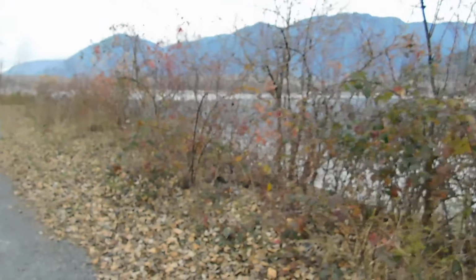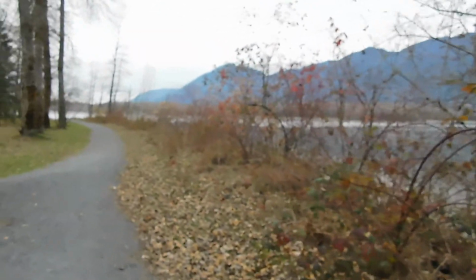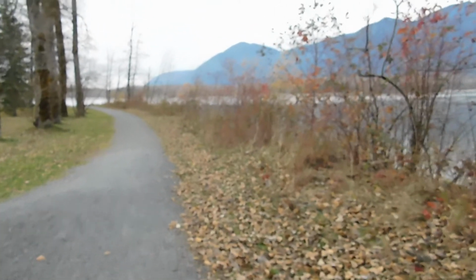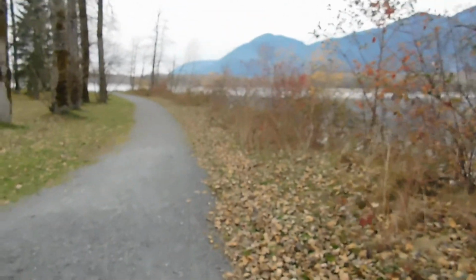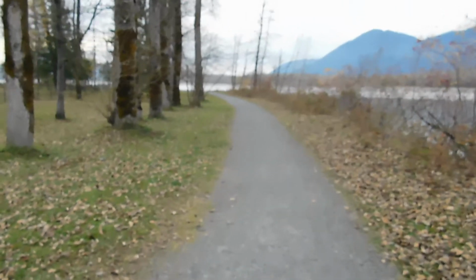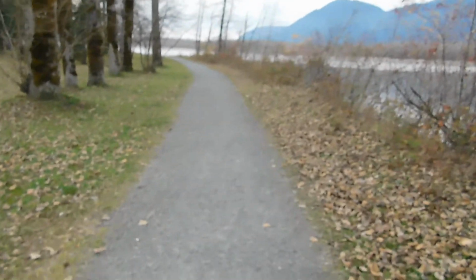Today is November 8th, 2019. Dog park on this side. A bike or walking trail here.